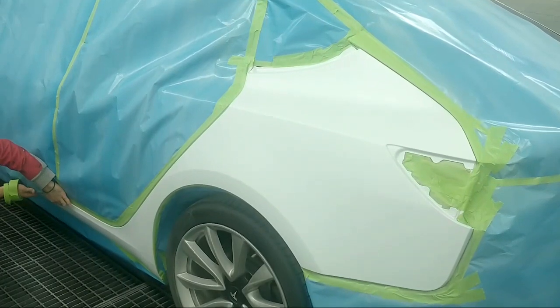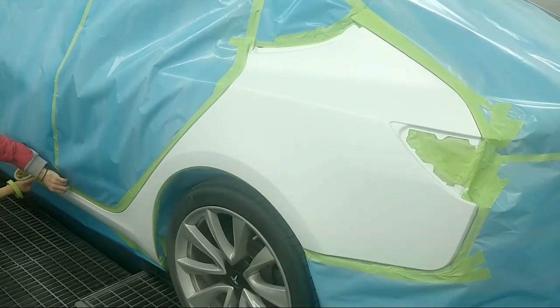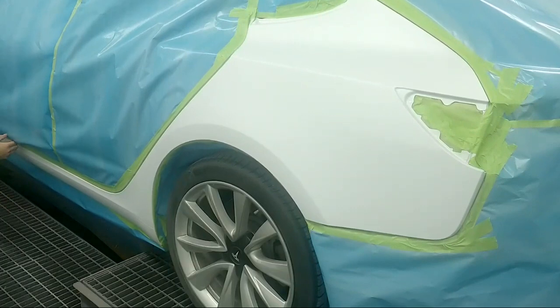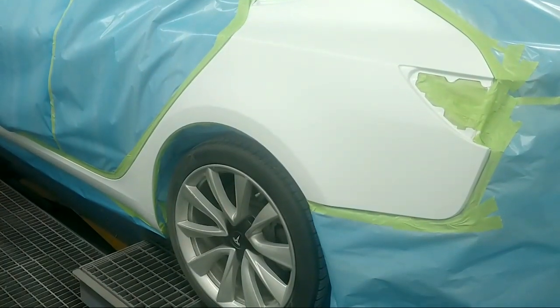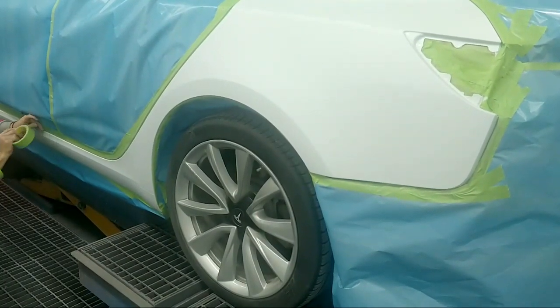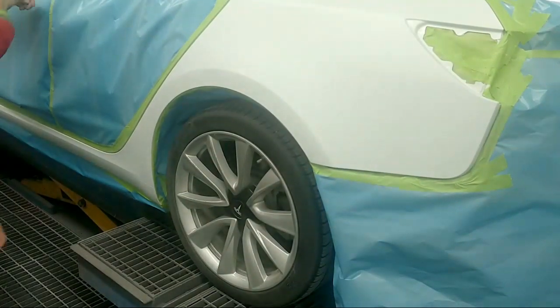By the way, the car has spray mask. Did I mention the car has spray mask? Even when I say it, people still like, oh, have fun cleaning the overspray off.